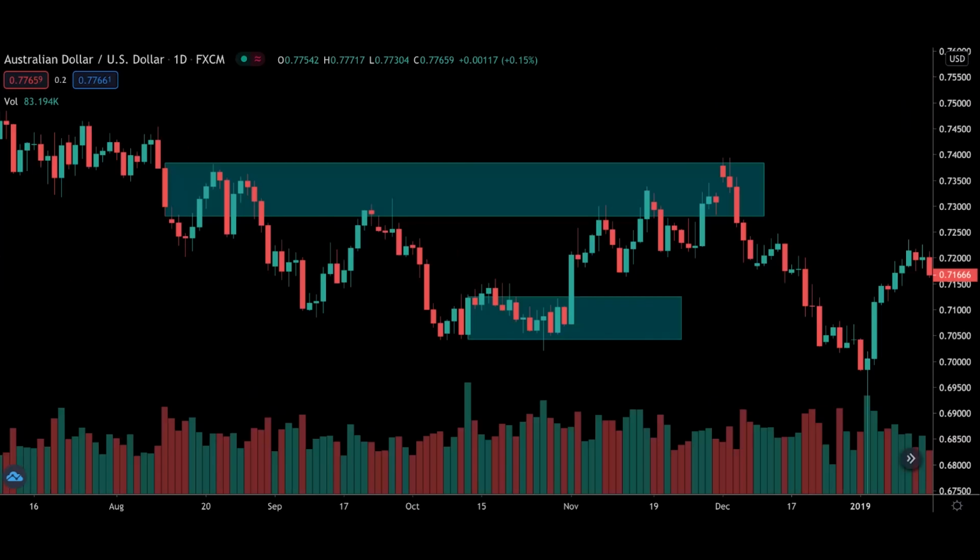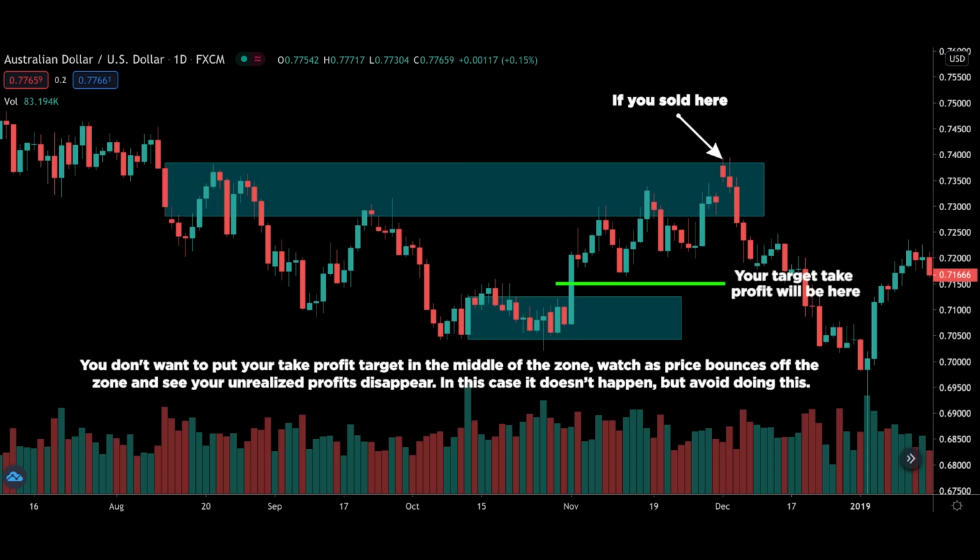The target take profit will be the next zone of support or resistance. Just to be safe, set your take profit to be just before the zone of support or resistance. You don't want to put your take profit target in the middle of the zone. Watch as price bounces off the zone and see your unrealized profits disappear.